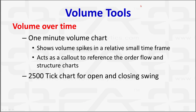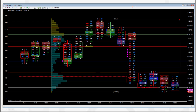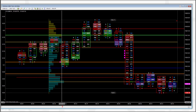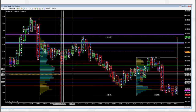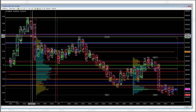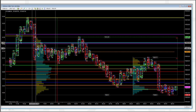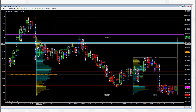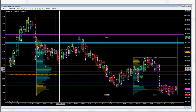And here's the reason again. Our closing swing yesterday, let me go back here. The closing swing for yesterday was 1931.75 to 1933.75. And what I've told you is a lot of times these closing swings will have relative meaning in the Globex, in the overnight session.